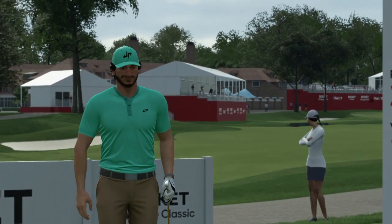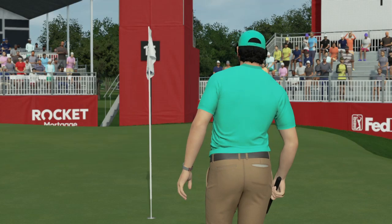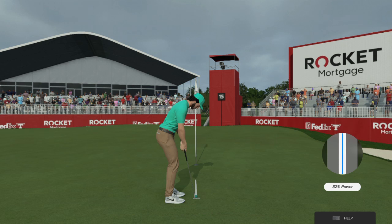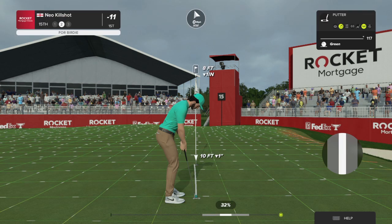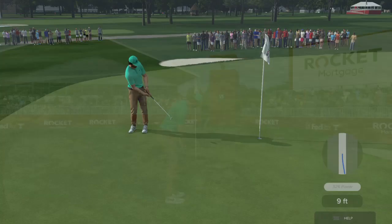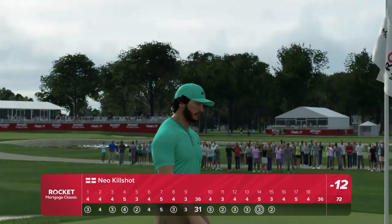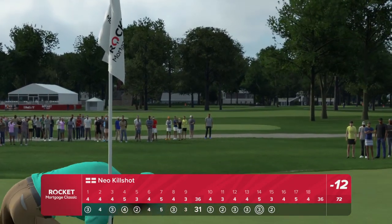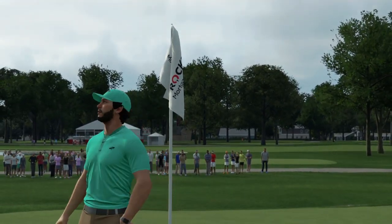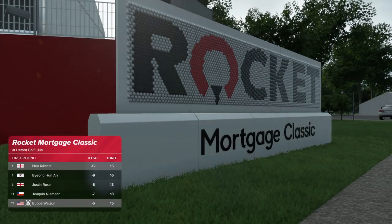Still, with just a wedge in your hand, players must be thinking birdie. 8 feet to the cup. What a great opportunity here for a look at a birdie. Wonderful shot. Leading by 3 strokes now.